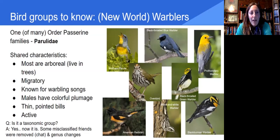So these are passerines that are in just one of the many families. It's in that passerine order. Is it a taxonomic group? Yes. Previously, there were some other species that weren't actually as closely related that were put in this group. So if you look at older field guides, you may see things like the chat put in the warbler group, which has now been removed.